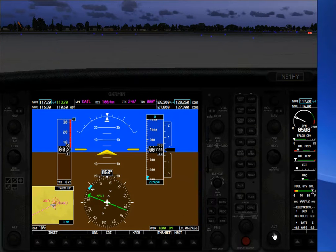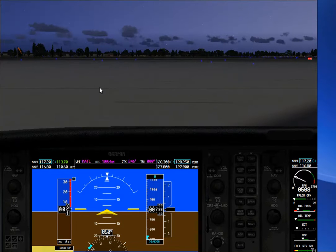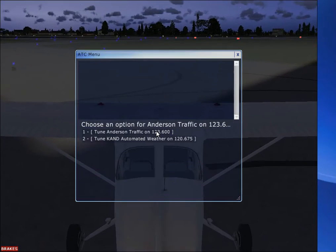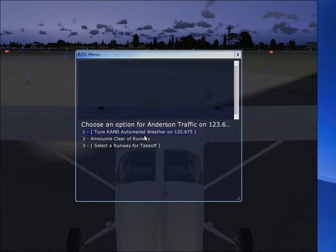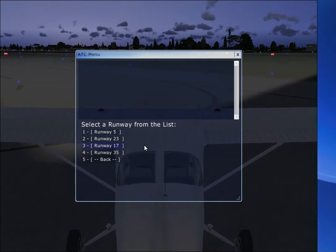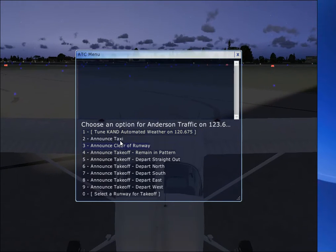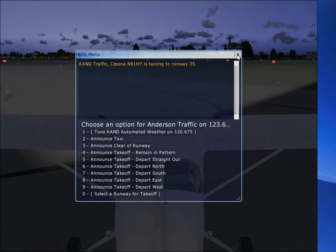So it doesn't make really much sense to me, but I'll figure it out. Let's just get out of this place. Oh shoot, we need to taxi somewhere. Well, we don't really need to. Shoot. We set the winds for 344, so we should take off from 35.